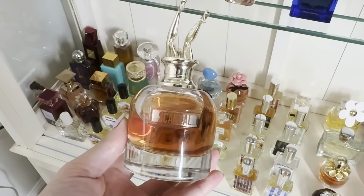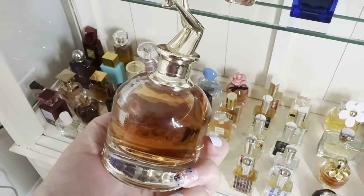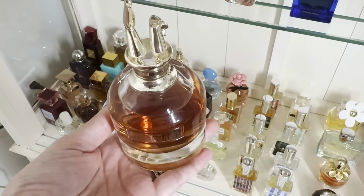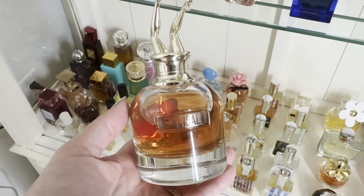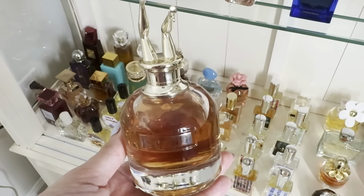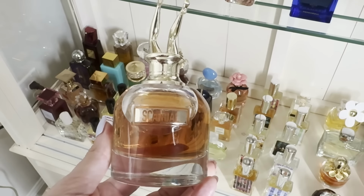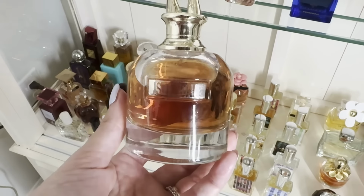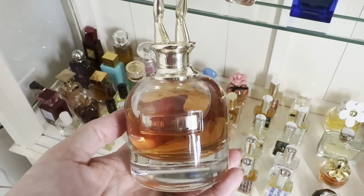And then we have by Jean Paul Gaultier, this is Scandal, the original Eau de Parfum, my favorite. I did have the Scandal by Night, but I ended up decluttering that one. It had cherry in it. I did really like it, but my favorite is the original, which is not a popular opinion. I think a lot of people find this to be too much because this is honey, patchouli, licorice in the base. Some notes that don't sit well with everyone. This is a honey bomb. It's very loud, and it can be just overwhelming for people.